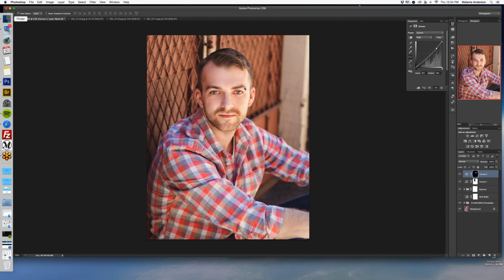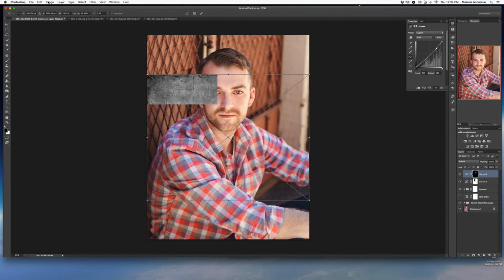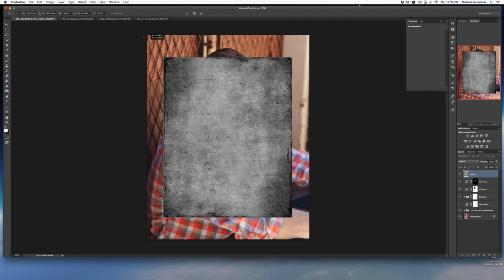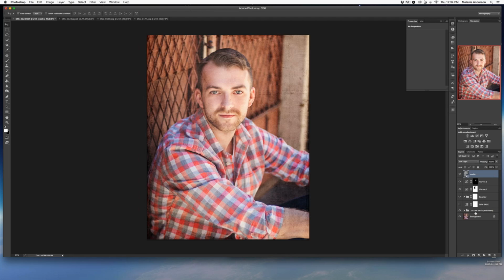So that looks cool. I'm going to bring in texture, I think in this one. And then soft light. And I'm going to do layer mask, and I'm going to brush away. 100%.